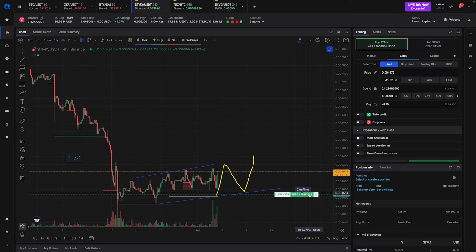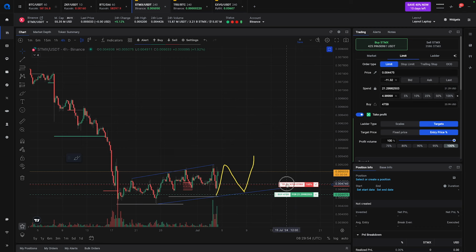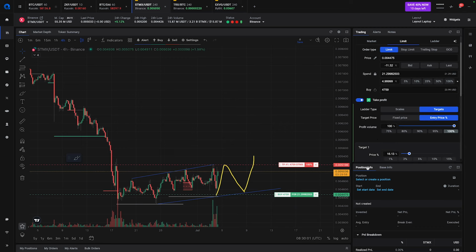Now on normal exchanges, you would have to wait until the entry order is filled before you can place your take profit order. But with Altrady, the advanced trading features allow you to set up take profits in advance. Simply click on the take profit order, drag the price to your profit level, and that's it. Once the entry order is filled, then the take profit order will be immediately placed.